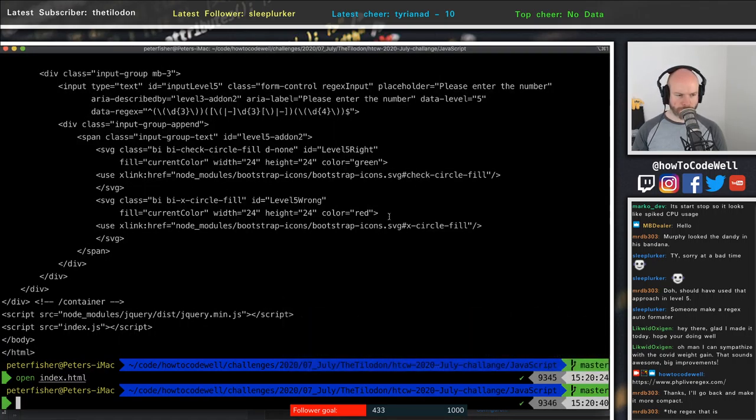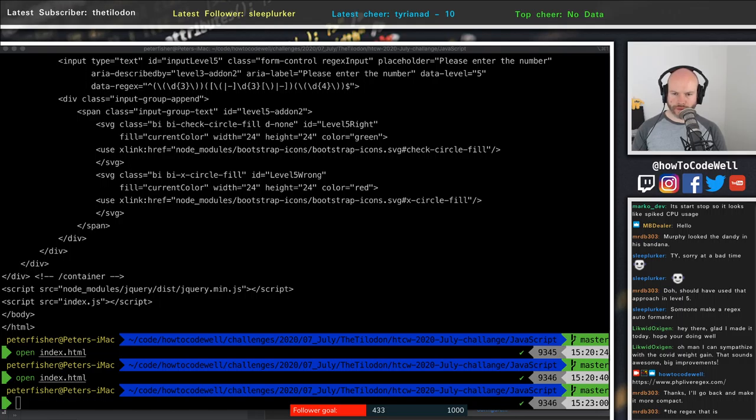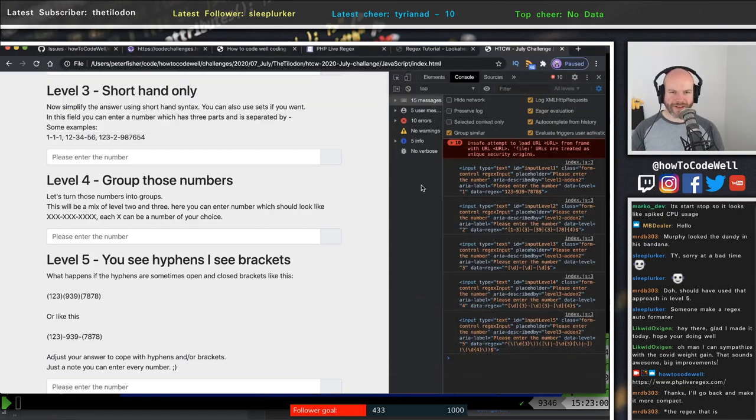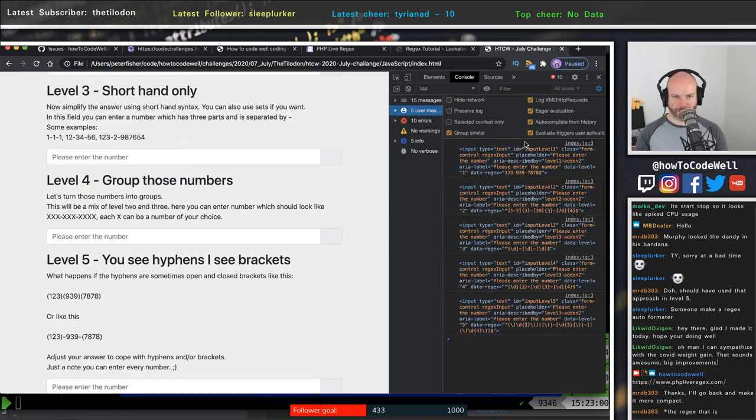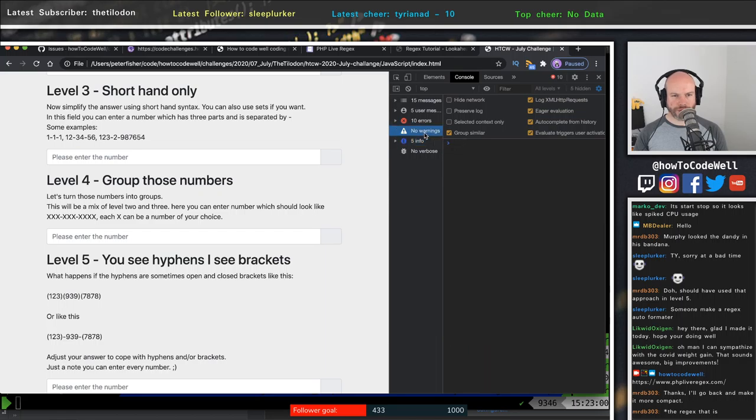Let me try and open this again one more time. No. That's annoying. Why do I feel like I'm forgetting something? So we're doing a console log on something. 10 errors, which are the unsafe attempt to load a URL from the frame with the URL. 5 user messages, so this is the infos. We don't have any warnings.